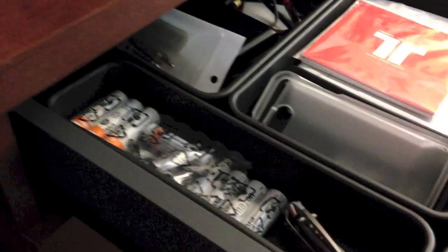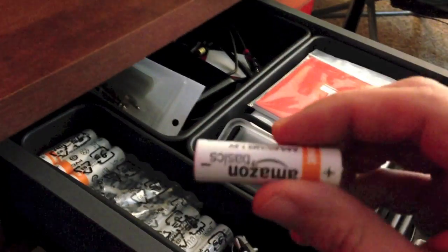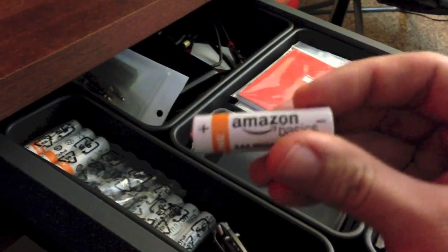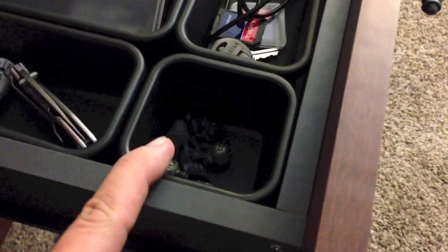And then I got some Amazon AA batteries. If you guys want a killer deal on some AAs that actually work really good, you can get 24 of them for $7. Next, in this little bin, we got some hand grenades. I'll show you what those are for in a minute.